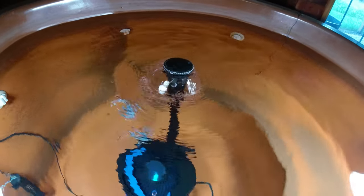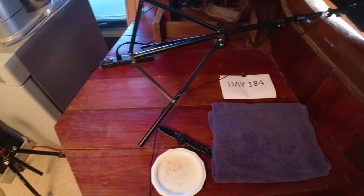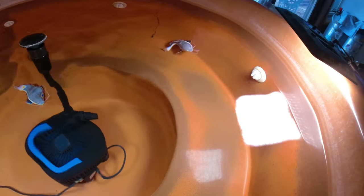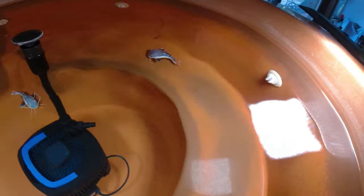All right, so today is day 184. 184 days since I bought these two little red-tail catfish. Been taking videos every day, posting them on YouTube so you can see how fast they grow. And today we're gonna start with some hand feeding, like we do every day. Look at how big these guys are getting.